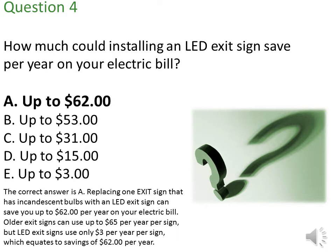Replacing one exit sign that has incandescent bulbs with an LED exit sign can save you up to $62 per year on your electric bill. Older exit signs can use up to $65 per year per sign, but LED exit signs use only $3 per year per sign, which equates to savings of $62 per year.